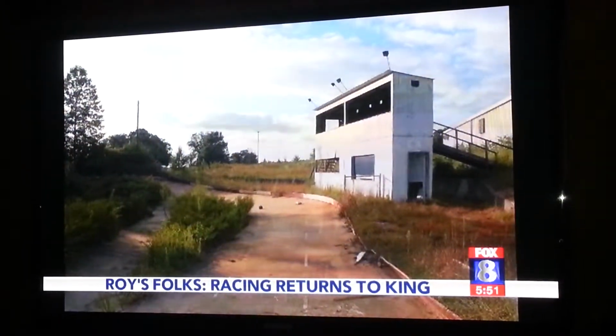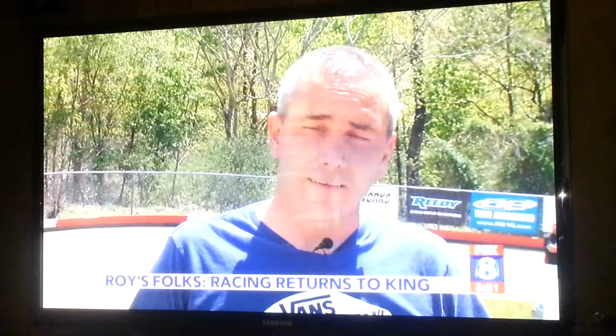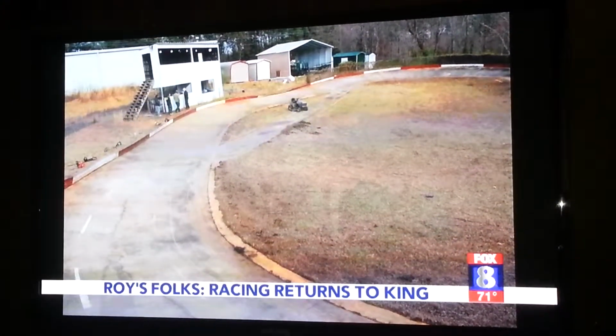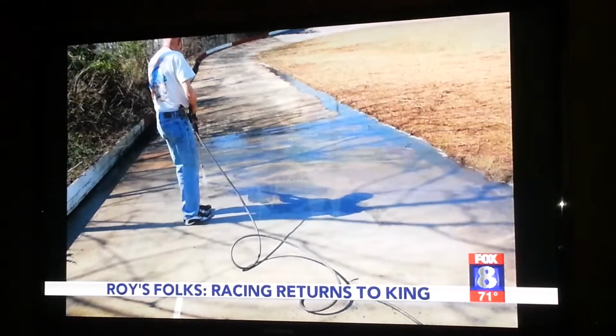On chance, on my way to Pilot Mountain one day, we went and stopped at the track and noticed how bad it was and how heartbreaking it was to see how overgrown it was. So Greg Cummings and a handful of other racers set out to restore the track. I actually took a week's vacation, come up here and spent every single day pressure washing just to get it where we could start working on it.